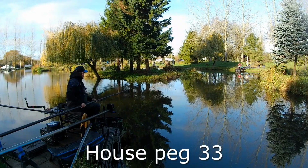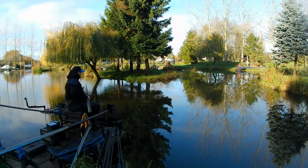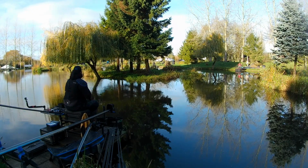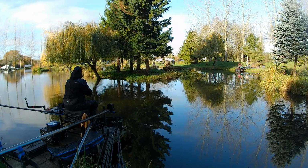This one is at Tunnel Barn Farm for the Teams of Four Winter League. I've drawn House Peg 33. It's not a brilliant area. It's better early in the year when the water temperature is a bit higher, but it tends to get a bit difficult this time of year.